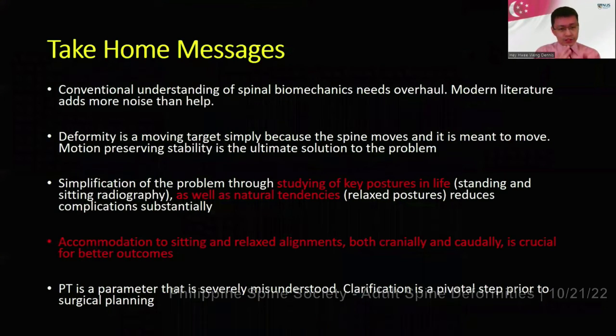So the take-home message really is that conventional understanding of spinal mechanics needs an overhaul, I think. Modern literature adds a lot of noise rather than help. Deformity is a moving target simply because the spine moves, it's meant to move. So motion-preserving stability is the ultimate solution to the problem. Simplification of the problem through studying key postures such as standing and sitting, radiography, as well as natural tendencies like relaxed postures, reduces complications substantially. Accommodation to sitting and relaxed alignments, both cranially and caudally, is crucial for better outcomes. And finally, PT is a parameter that is severely misunderstood. So clarification is a pivotal step prior to surgical planning, which can be talked about in another lecture. Thank you very much.